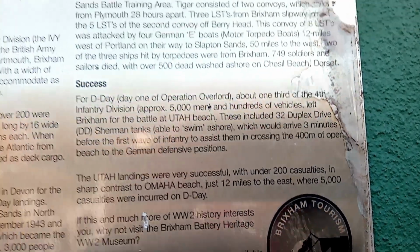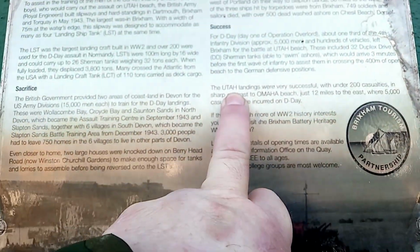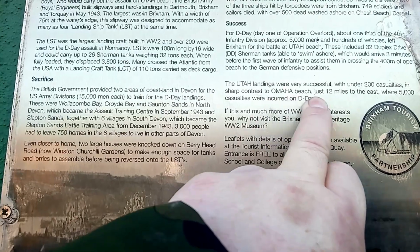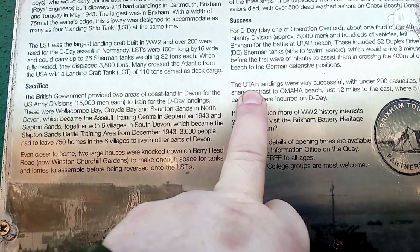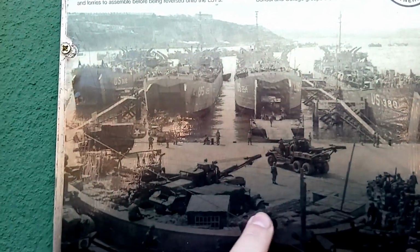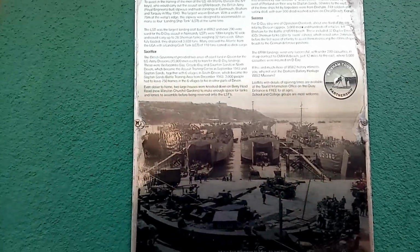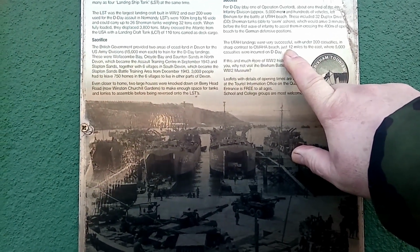Yeah. So the people who went from Brixham, they ended up in Utah Beach, the Utah landings, with under 200 casualties, in sharp contrast to Omaha Beach, 12 miles east, which had 5,000. So the lucky ones left Brixham and headed to Utah Beach, where only 200 were killed. So only 200 of these poor buggers died leaving Brixham. In Brixham? Yeah, never knew that, did we? I haven't. Whereas if they went 12 miles east, there's 5,000 casualties on D-Day.